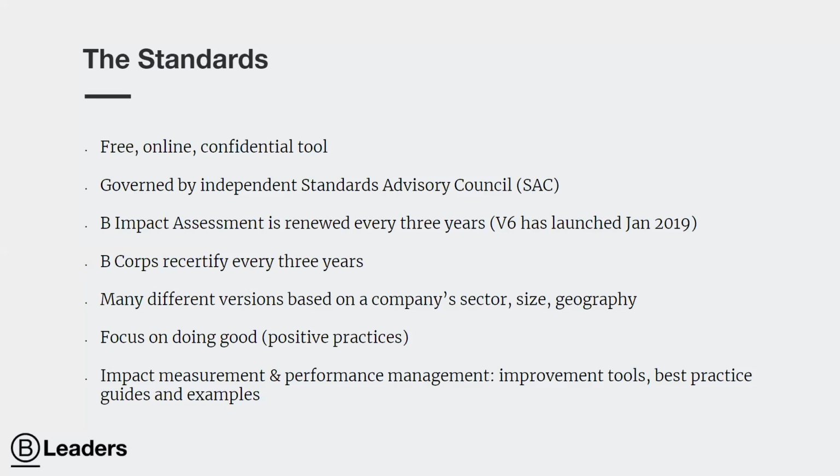So the standards themselves within the B Impact Assessment. The assessment is free, it's online, it's confidential. As much as it's free, the company that has registered are the only ones who see the information. It's not shared publicly at question level, so question by question, that is not shared publicly. When a company certifies, what they do publish on the website is their score, not the full assessment, but there are exceptions for, let's say, multinationals or subsidiaries where transparency is required on a granular level.